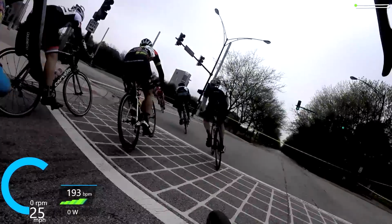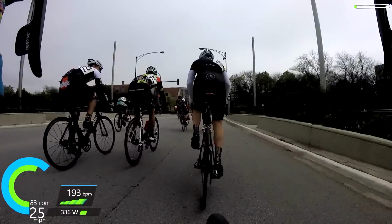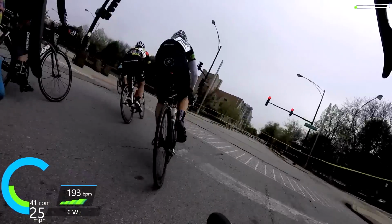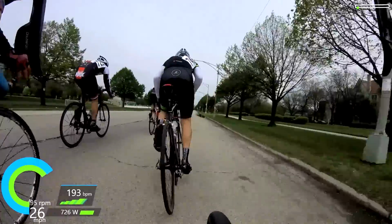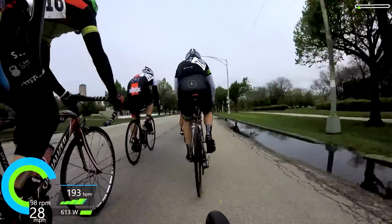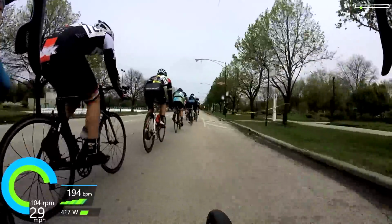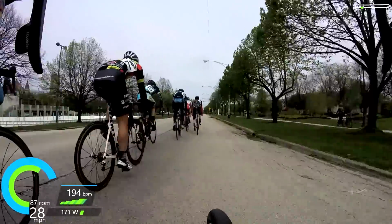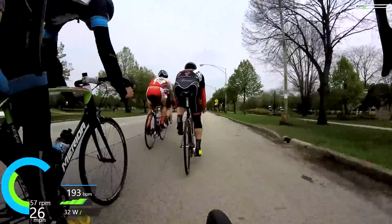So you can see those green shoes up there. That's my teammate Rick. I can see him, and I can see my buddy Jim off the front of the group. And so I know I need to get further up. I know I need to move up. I need to get on Rick's wheel if I'm going to have any sort of chance. So I do start to move up. Again, it's on the wind side, and although this is the sheltered side, it was the harder side to go.